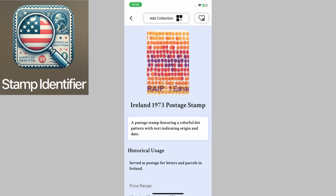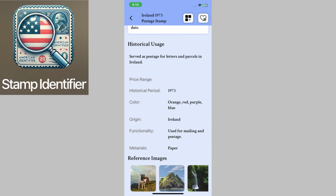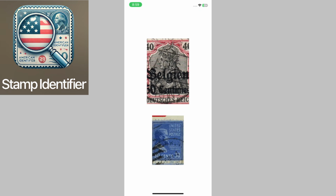So it wasn't a rough stretch to identify this as Ireland 1973. Scrolling down to the bottom of that page, it does say the historical period. Notice it doesn't say issue date, it says historical period, which is a good guess since that's what's inscribed on the stamp. And it's in the colors of orange, red, purple, and blue. Again, reference images that have no relation to the stamp, so I don't know what you're supposed to get out of that. Next stamp was this German stamp, Germania, with a Belgium overprint.